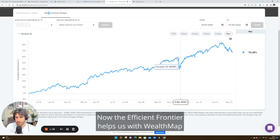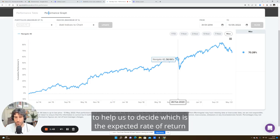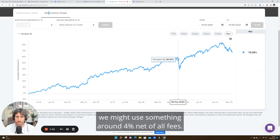Now, the efficient frontier helps us with WealthMap because we use the efficient frontier for Navigate 40, 50, 60, 70, 80, whichever portfolio we're using for you and your objective, to help us to decide which is the expected rate of return that we're going to use for your portfolio. So for Navigate 40, we might use something around 4% net of all fees.